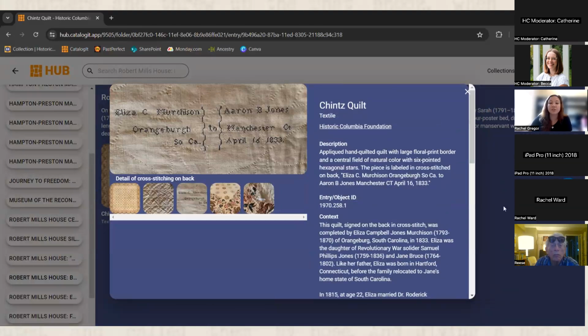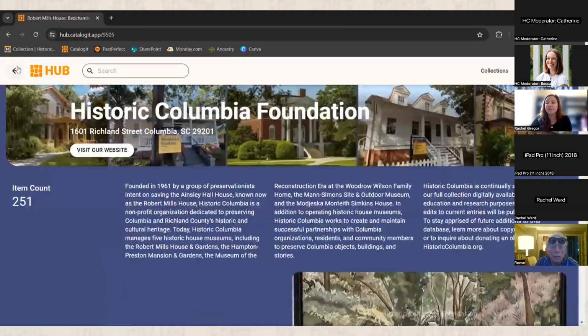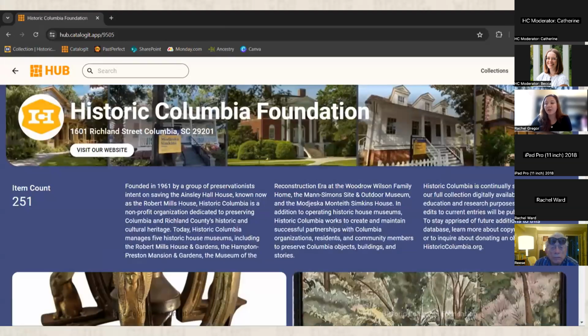We encourage you to use this database both at home and while on your next tour. Even a few objects we will look at today are currently featured in this database, so feel free to follow along using the search field during today's presentation.